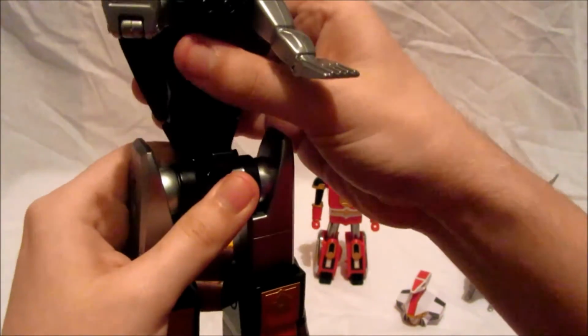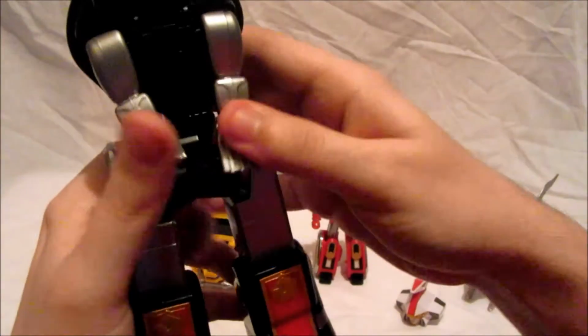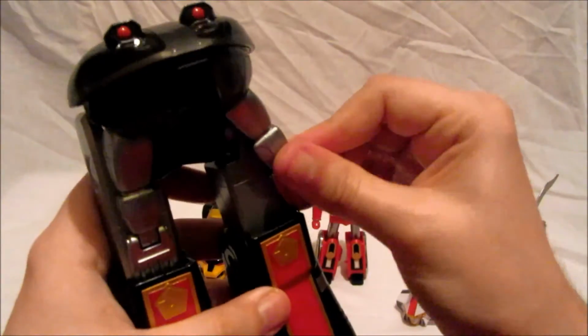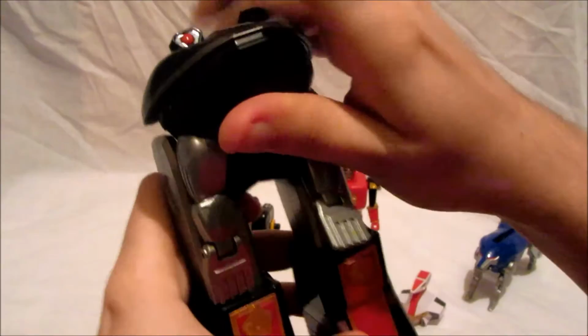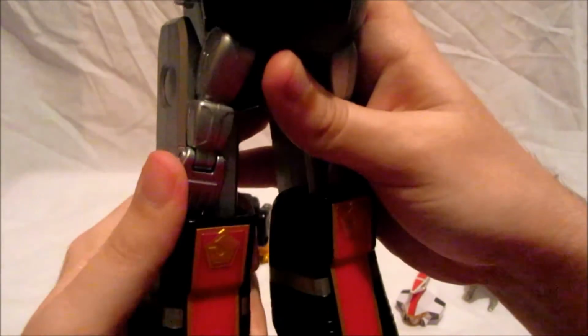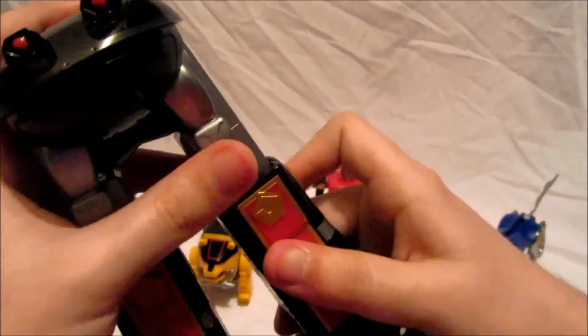Now to get the frog ready, you want to bend it in, unclip it like this. Then make sure the legs or feet or flippers, in the Frogzord's case, is in line with the holes of the tops of the Zord. Ooh. It's easier if you bend them like this. Then that's ready.